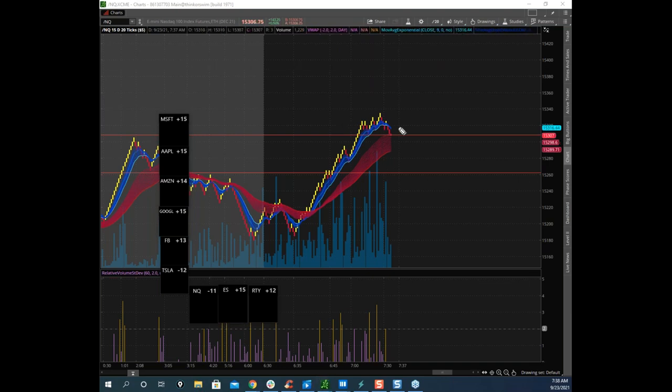So back to this, a guy that I mentored showed me this is how he used to trade, and this is exactly the trade he would take. He would wait for a pullback into the longer term moving average, and as soon as it got back above the blue, that's the trade he would take, right? So that's another way you can trade this.